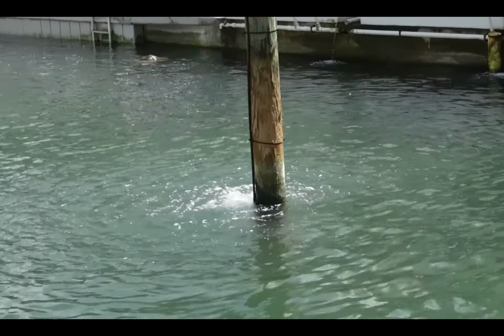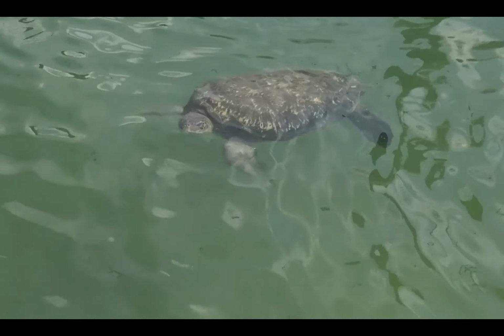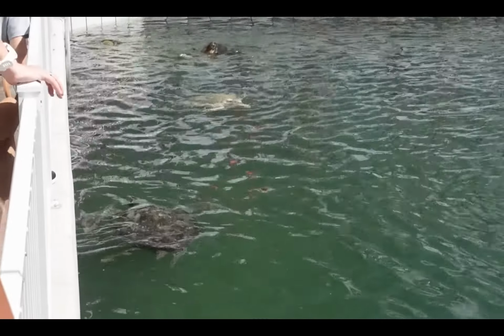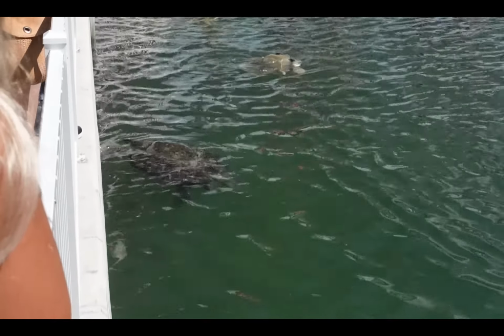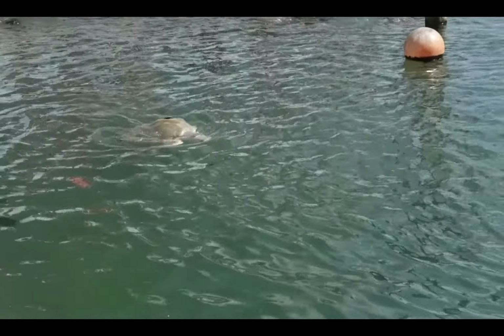Entanglement injuries come from being caught in fishing lines and buoy lines. Apparently, fishing line takes 600 years to biodegrade, which means every single piece of fishing line that has ever been put in the ocean is still there.